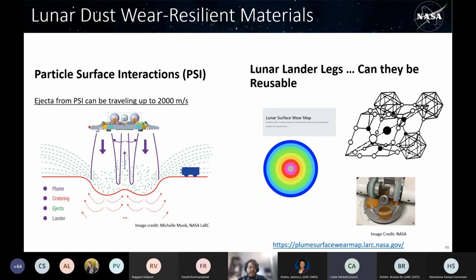Onto the right side also, we could look into how the legs of lunar landers can be reusable, because we wouldn't want to swap each of these legs more often. So LO-DuSST would allow us, with the new materials we develop and understand and incorporate into these technologies, to build onto that and incorporate more feasibility and sustainability on the lunar surface.